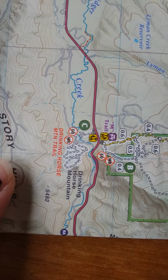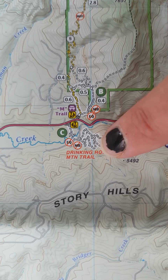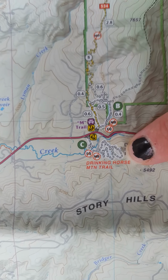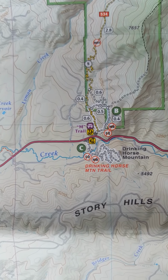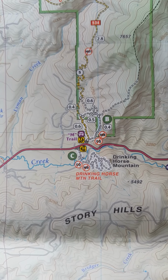Drinking Horse Trail is over here, and you can see that it's got lots of little switchbacks. It's not very long at all. According to the map, it should only be about 2 miles. So that gives me a good estimate of how long I may be out for. It shouldn't be more than a couple hours.